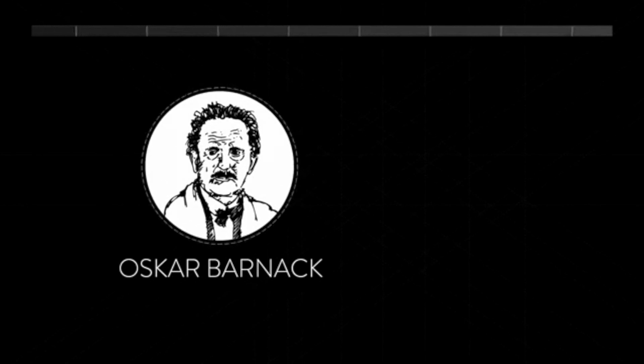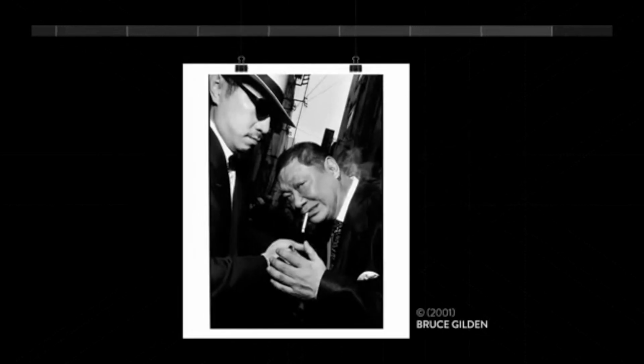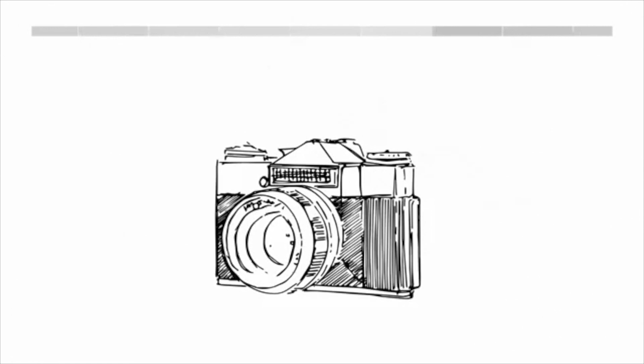Leitz employee Oscar Barnack builds the revolutionary 35mm Leica 1, which goes into production in 1925. The camera allows photographers to go mobile and capture the moment. Some of the most iconic images in history would later be taken on Leicas. The first single-lens reflex SLR camera arrives in 1949. And the first digital image is created from a scan in 1957.